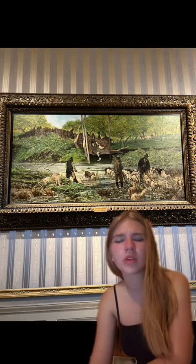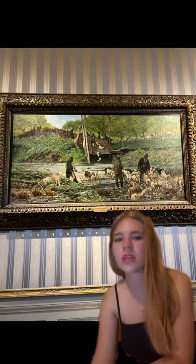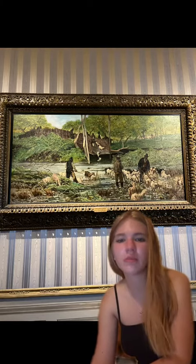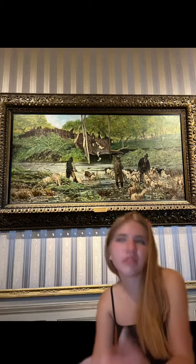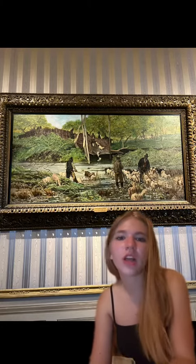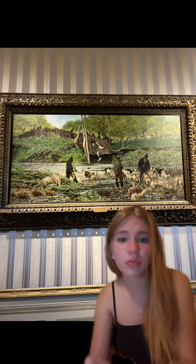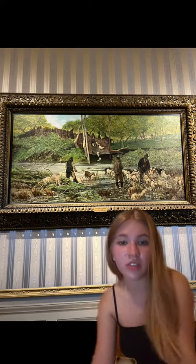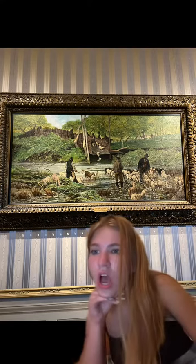And then why this work is important kind of goes back to historical relevance. I feel like it's important because it really shows that they had a switch of thinking about art and what could be portrayed as beautiful. Because I feel like this is so beautiful, and they maybe wouldn't even have considered it because these people are not royalty or rich or anything.